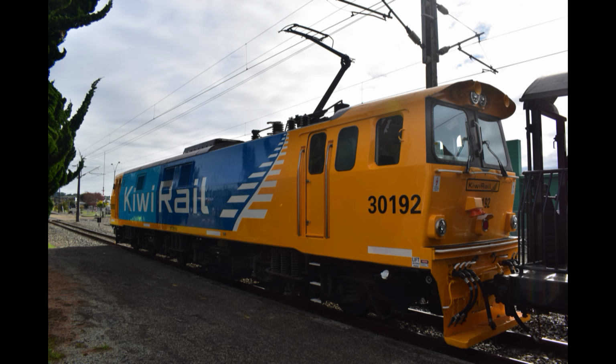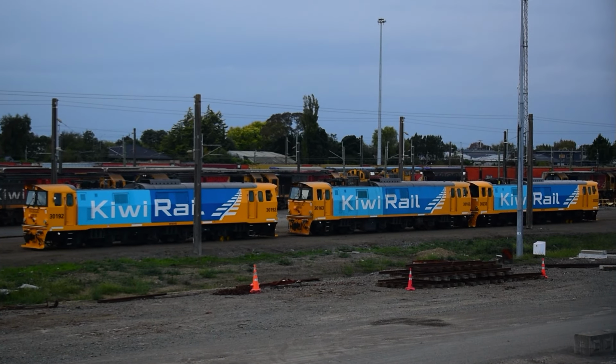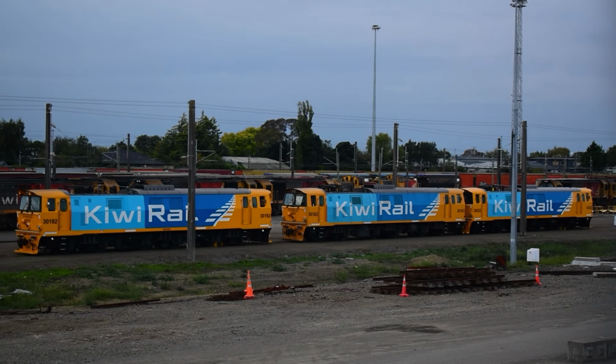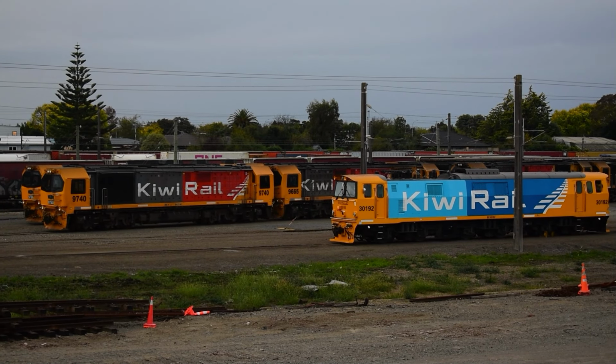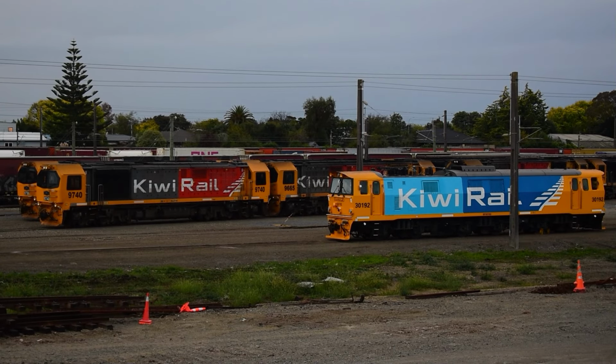In any case, the EFs are still popular with railfans, and they're also the only class of electric locomotive that still hauls revenue-earning services in New Zealand. The day before the excursion, I spotted EF3192 parked in a siding at Palmerston North Yard, with two of her classmates and some DLs for company. It's interesting to see just how much the bright blue livery stands out from the filthy diesel locomotives and gloomy sky.